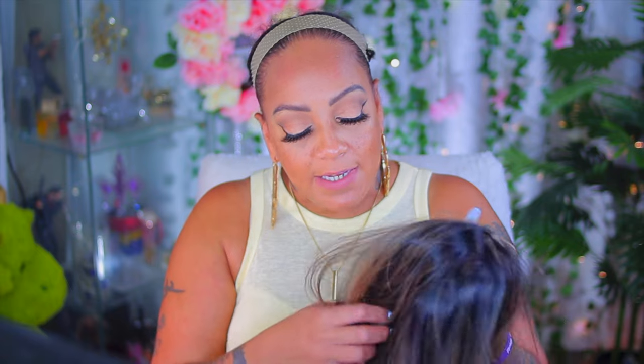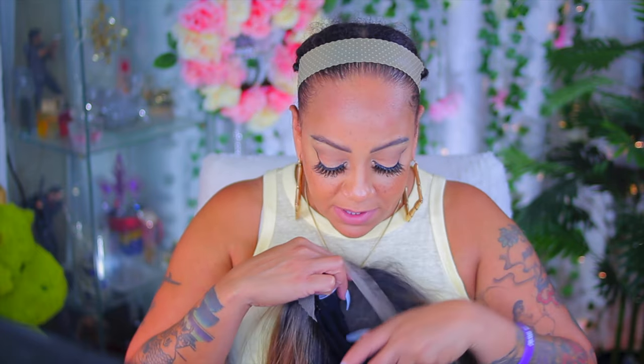It also has the combs inside the cap. It's like a netted material. So it's very breathable, undetectable HD lace. And I'll use this again. That way it's undetectable, girl.